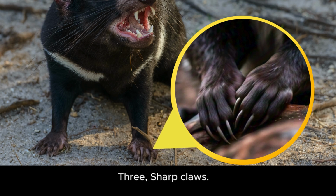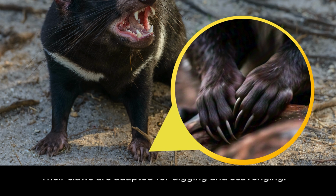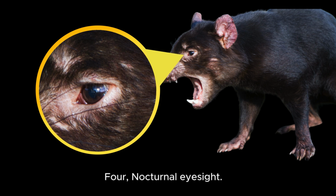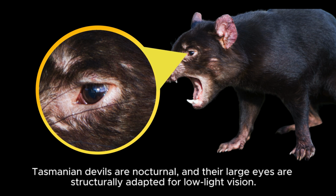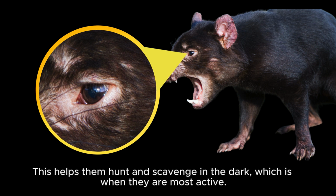3. Sharp claws. Their claws are adapted for digging and scavenging. They can dig for burrows or food and also climb small trees if necessary. 4. Nocturnal eyesight. Tasmanian devils are nocturnal and their large eyes are structurally adapted for low-light vision. This helps them hunt and scavenge in the dark, which is when they are most active.